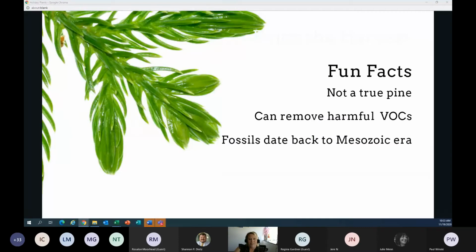So I was saving this one instead of introducing it. But the fun fact here, despite the name Norfolk Island pine, or just Norfolk pine, is that it's not a pine. It's a conifer, but it's not a pine. Pines are very different. So all pines are conifers, but not all conifers are pines. Does that make sense? I thought that was interesting.